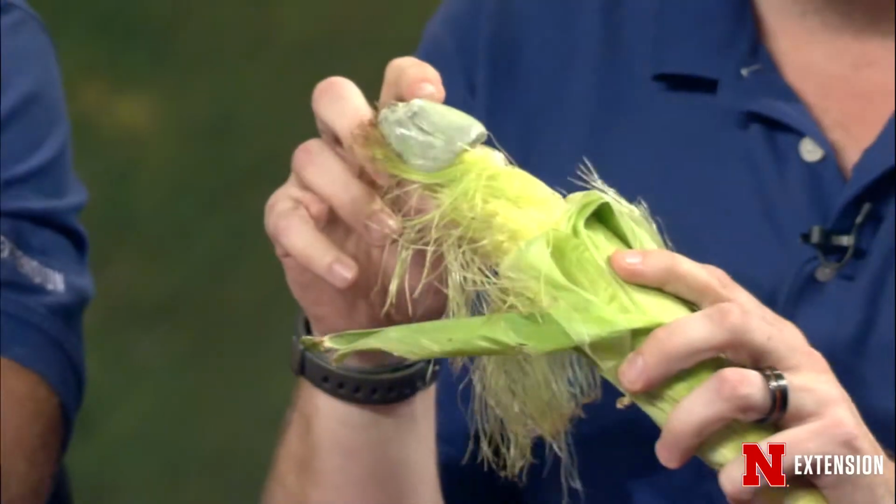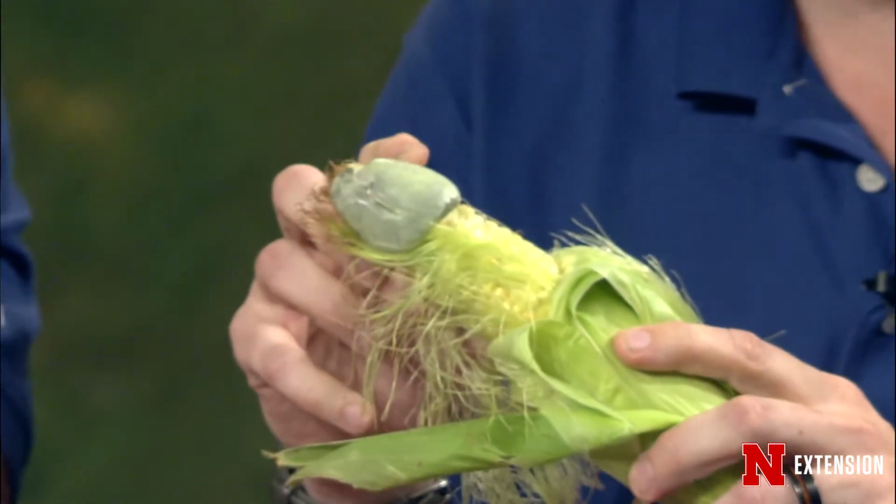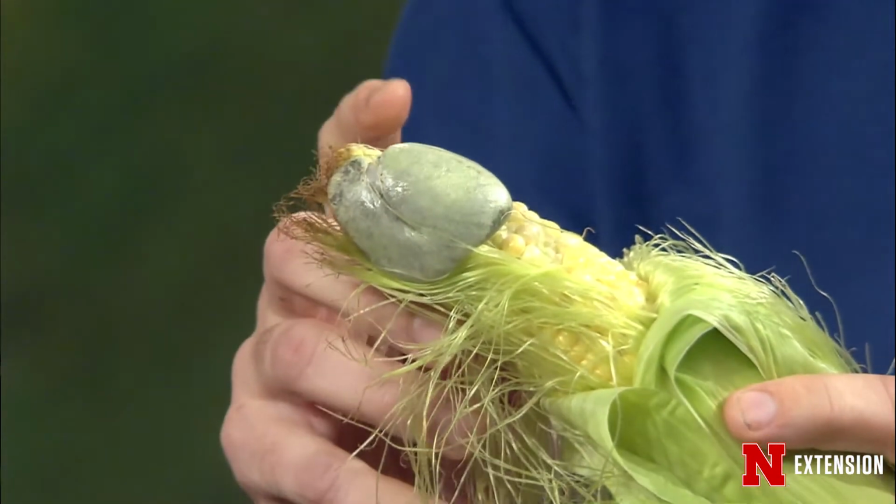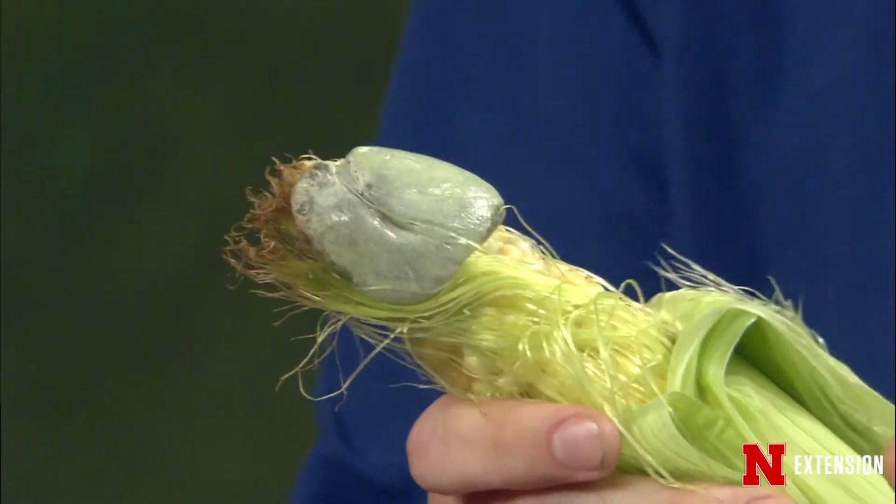Well, maybe I should have saved this one for Backyard After Dark, since we're going to start talking about smut, everyone. Oh, brother. And luckily, it's everyone's favorite kind of smut, corn smut. I was happy enough to get some roasting ears the other day and started to unroll them, and I saw this big old gray mass growing on it. And this is corn smut, also known as a Mexican truffle. They are perfectly edible.